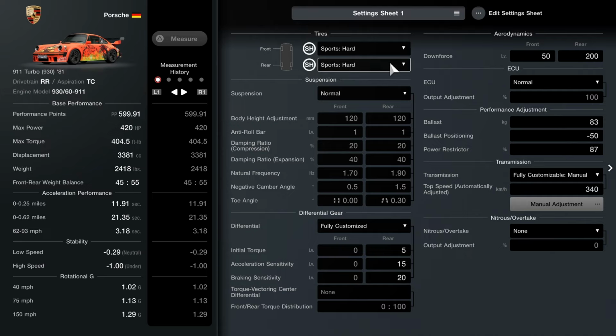It's going to be our trusty Sport Hard tire compound. That's the tires we'll be using for this race. As you can see, suspension, you're going to keep it stock. There's no need to really buy one for this particular build. For differential, it's going to be fully customized. As you see, we got 5 for torque, 15 for acceleration, and 20 for braking.